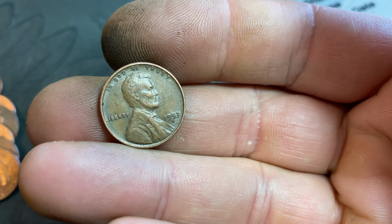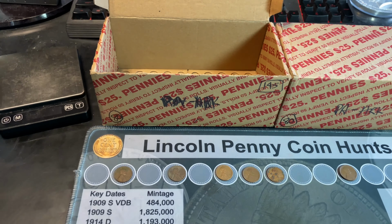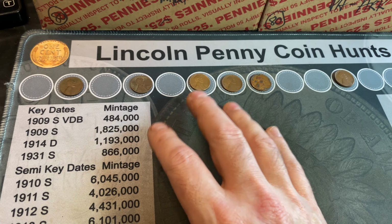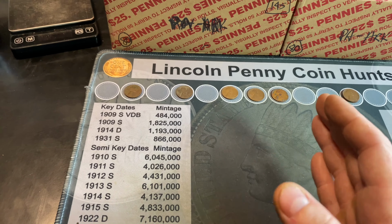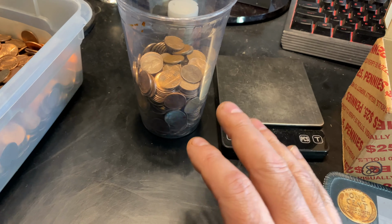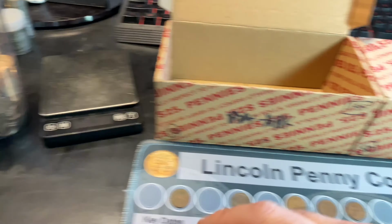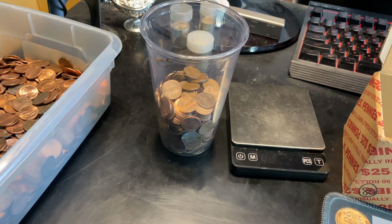Another 1953 Denver. Well, we finished that first Arkansas State penny box, and you know what? It was decent. We did have 8 finds on the board, the majority of them being in the 40s, with 5 in the 40s, 3 in the 50s, but again, nothing pre-40s in a box. As far as copper is concerned, a little bit light, 2 pounds, 4 ounces. I like 2.5 to 3 pounds per box if I can get so lucky. So definitely hoping that we can get more copper in this box to maybe fill up the copper cup and maybe even hit 5 pounds.